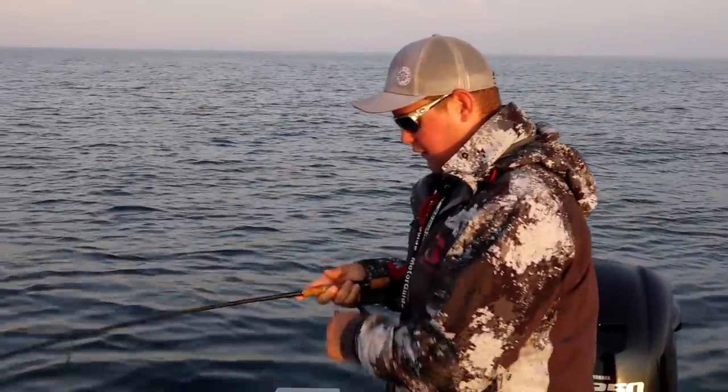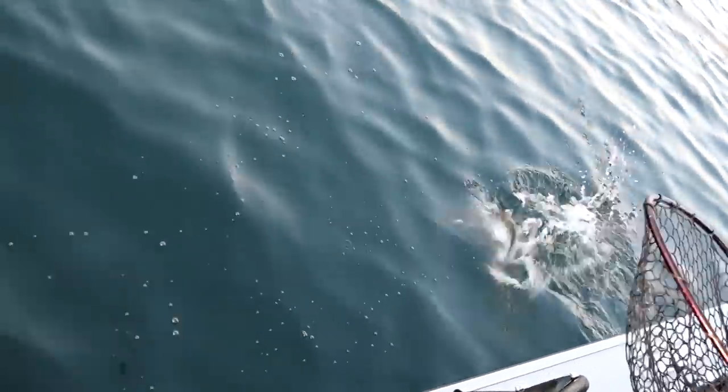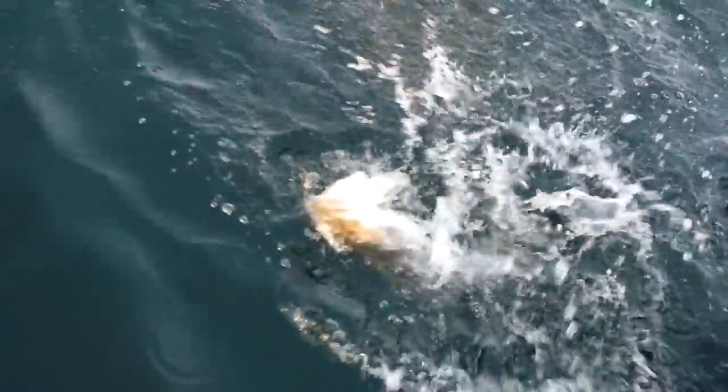Let's see here. Oh, it's just a thumping. That's a pretty decent fish. I can see her down there. See them bubbles? Boy, look at them bubbles coming up. Oh, he didn't like that boat too much, did he? Oh, that's a nice fish. They are fun on lake tackle, aren't they? There we go. Scoop for you, kid.